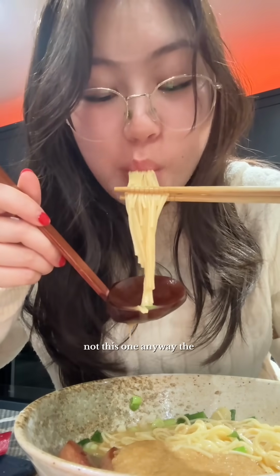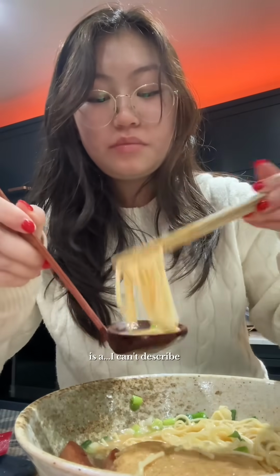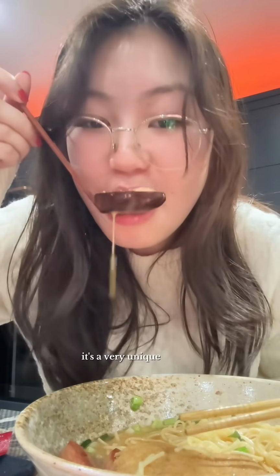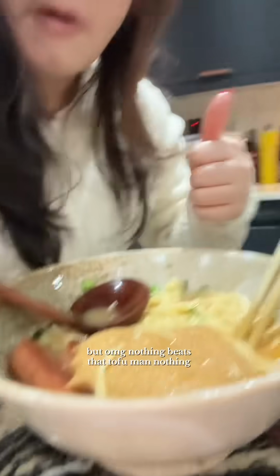Not this one anyways. The broth was quite subtle but strong at the same time. I can't describe it any other way. It's a very unique flavor that you just have to try. But oh my gosh, nothing beats that tofu, man. Nothing beats that tofu.